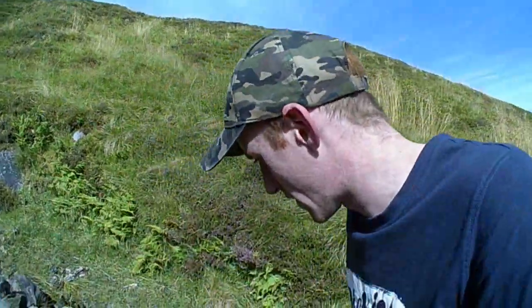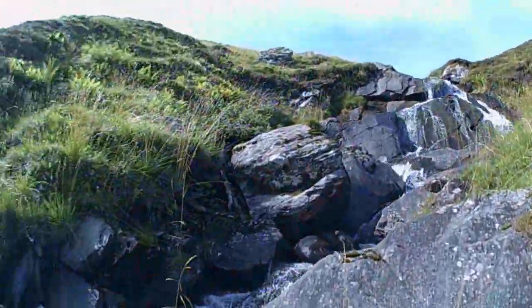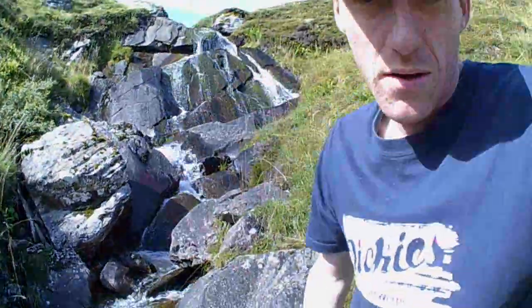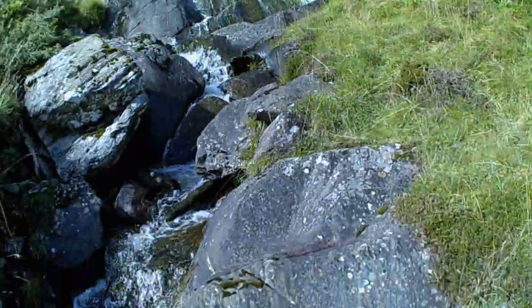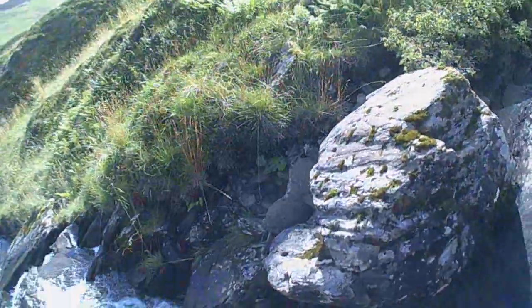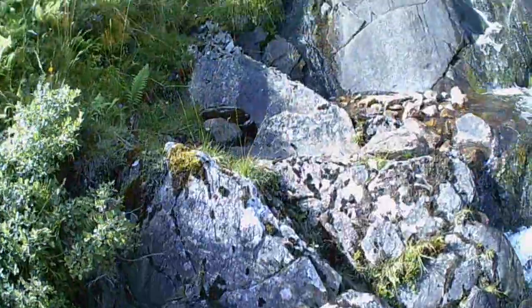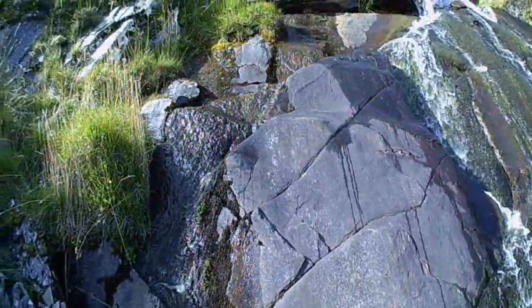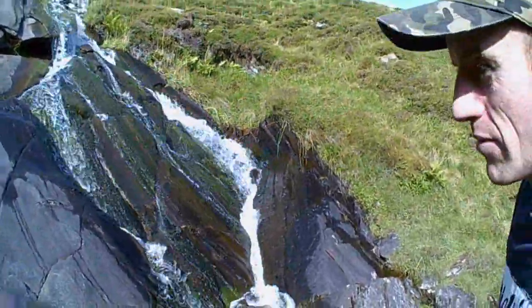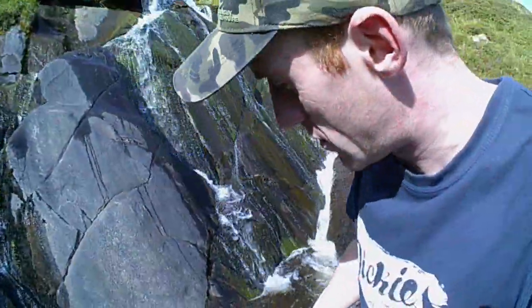So now we're climbing up this waterfall here. Probably when the river's high, this bit here will be in full spate. You wouldn't be able to walk up this. I could actually probably run up there because it's dry, but I have to also get back down. And getting down for that's harder than getting up.